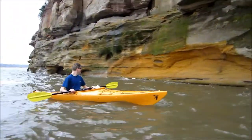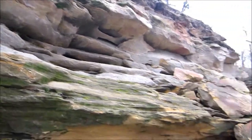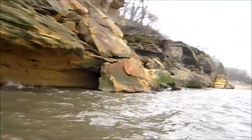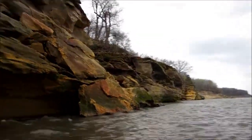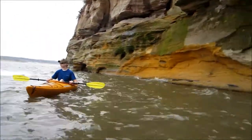We're out kayaking on Lake Red Rock. We're out by the cliffs. You can see little caves in there. Water's pretty choppy, it's kind of hard on the kayaks. Go on down here and do some more.